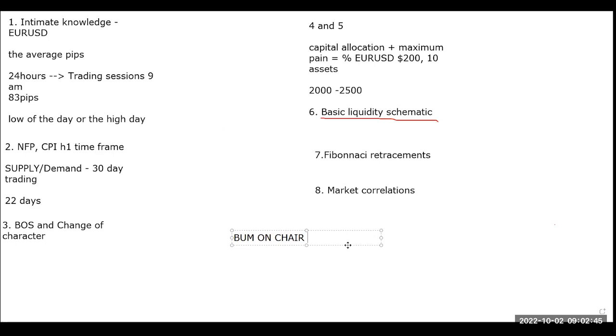So today I'm going to be looking at market correlations for day trading and how that works, and we're going to map out some signals in it. I hope you've stuck around for that.